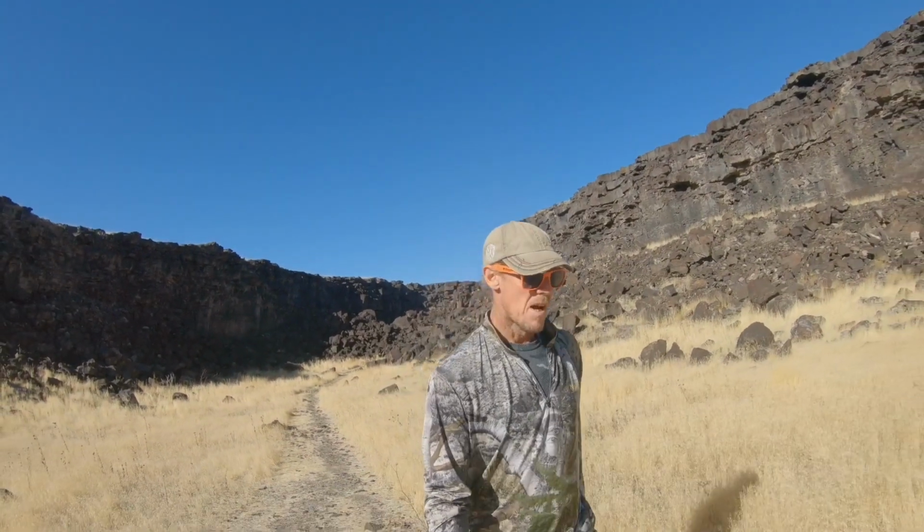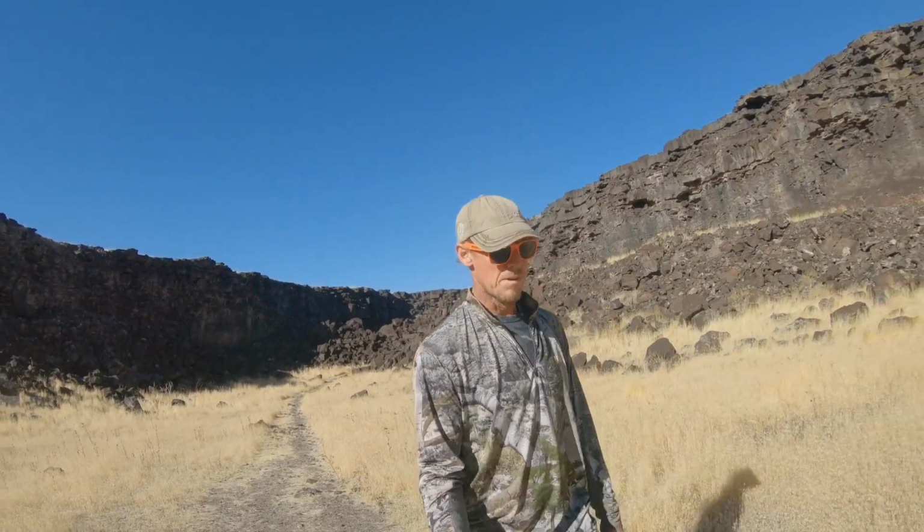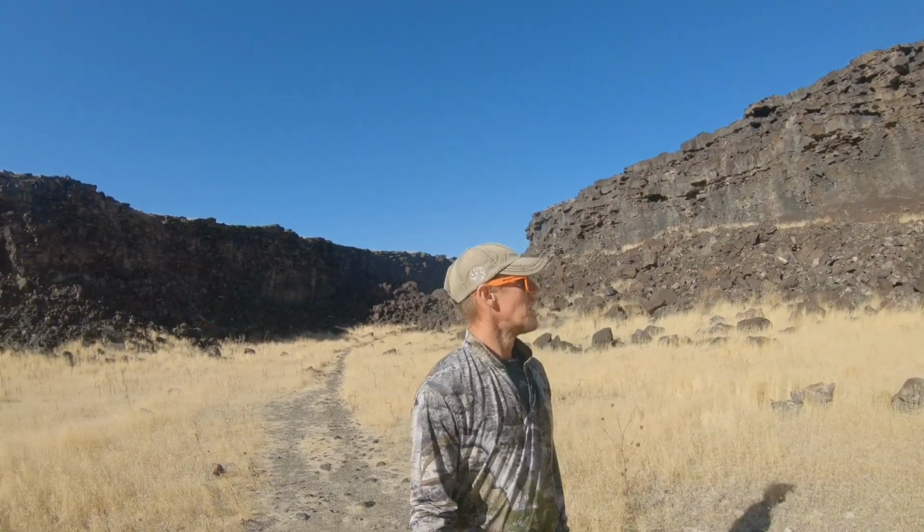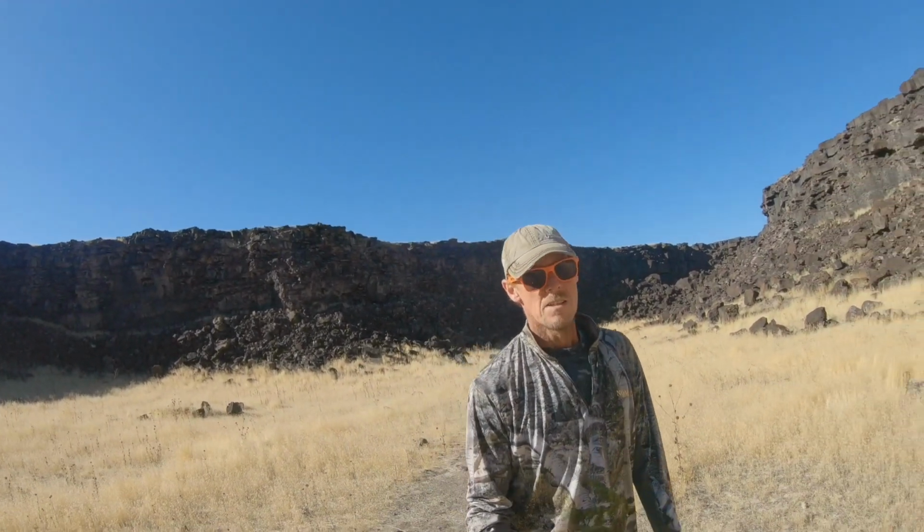Somebody on Amazon got a hold of me and sent me a couple of these headlamps, and I'm going to give them a review and try them out. It's pretty bulky for lightweight backpacking and stuff like that, but I'll show it to you guys in a little bit. But check out this cool little gorge right here. This is pretty cool. I could camp right down inside here.